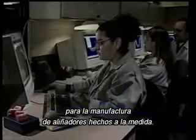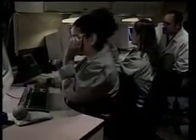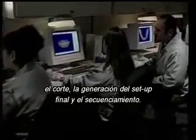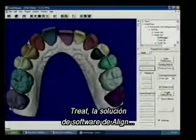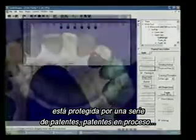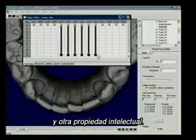Once scanned, the 3D image is accessed by technicians who transform the raw data into a plan for the manufacture of custom aligners. The process is comprised of 3 phases of analysis: the cutting process, creating the final setup, and the staging process. Treat is Align's proprietary software solution. A number of issued patents, pending patents, and other intellectual property protect the Treat software.